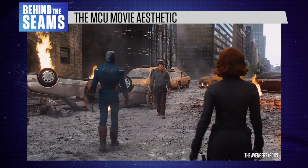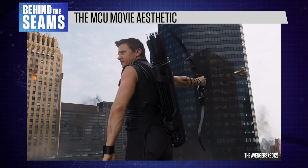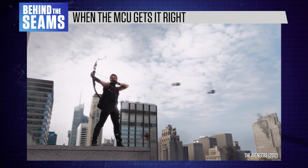This explains why he looks like a classic, brightly coloured comic book character in The Avengers. Meanwhile, Black Widow and Hawkeye are more subdued. The franchise gets rid of Hawkeye's circus backstory and emphasises his role as a grim action hero, basically just putting him in a bulletproof vest.